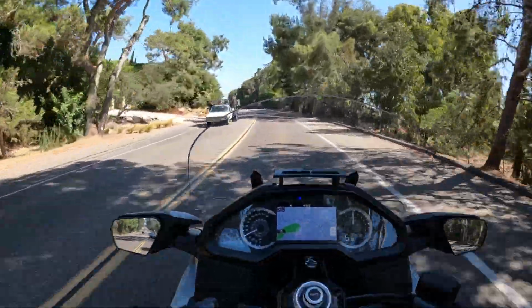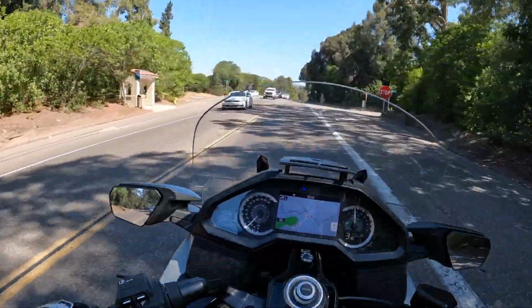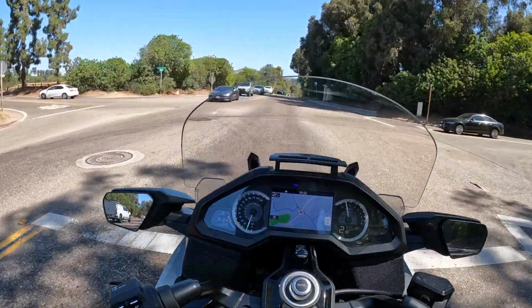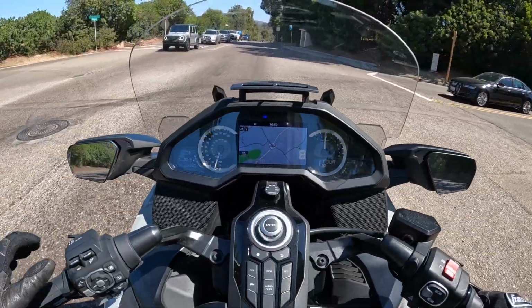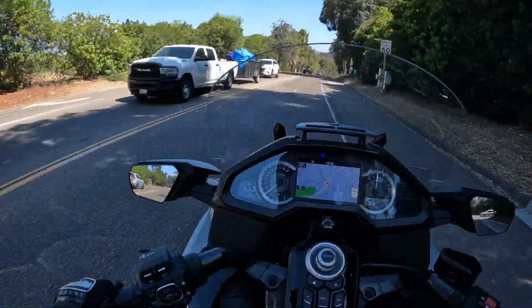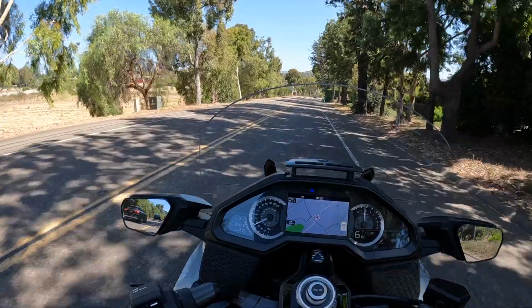So I think I'm shrinking, so probably 5'10" and a half now. 165-ish. And I have about a 31-inch inseam. It's really comfortable to sit on the bike. I can sit on it flat-footed.